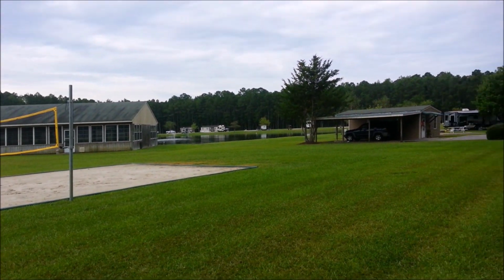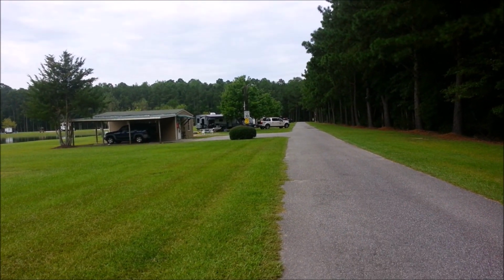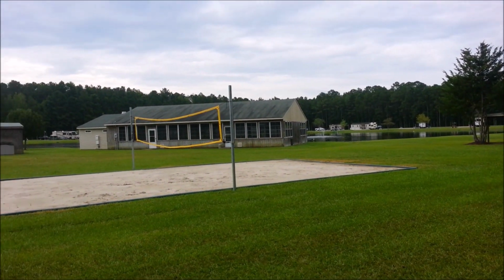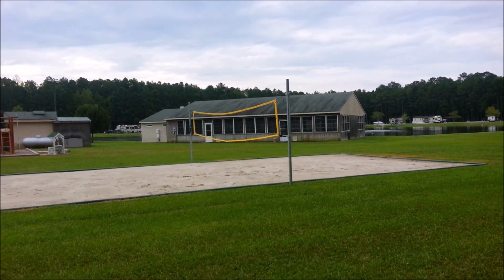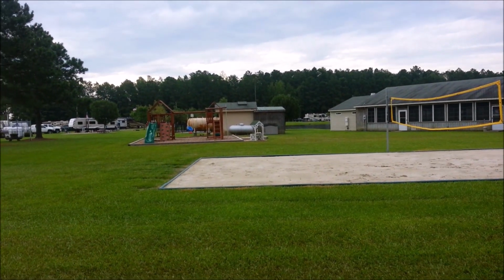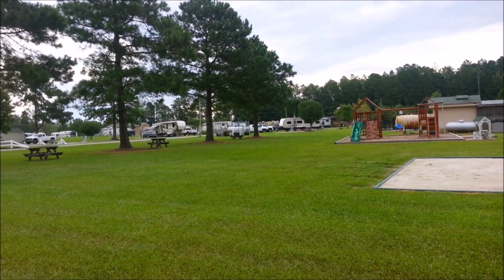What's at the campground? Now we're right up this way in spot number 7. There's some back ends and pull ends up there. So there's your lake over there. They do have a large screened in pavilion over there for group activities, so you could reserve that, I'm sure. And a volleyball court, playground area for the kiddos there.